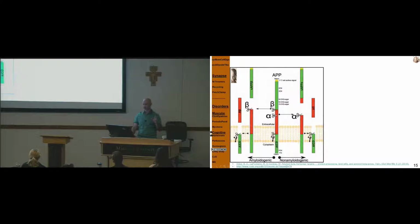I think, did I show you this figure before? If it chops and goes to your right, that's the good direction. That does not form amyloids. So alpha chops here, and then gamma chops, and all of these are not bad. If beta chops, then you go to the left, and that's down the amyloid pathway. After beta, gamma chops, and when gamma chops, you have this length, which is called amyloid beta.